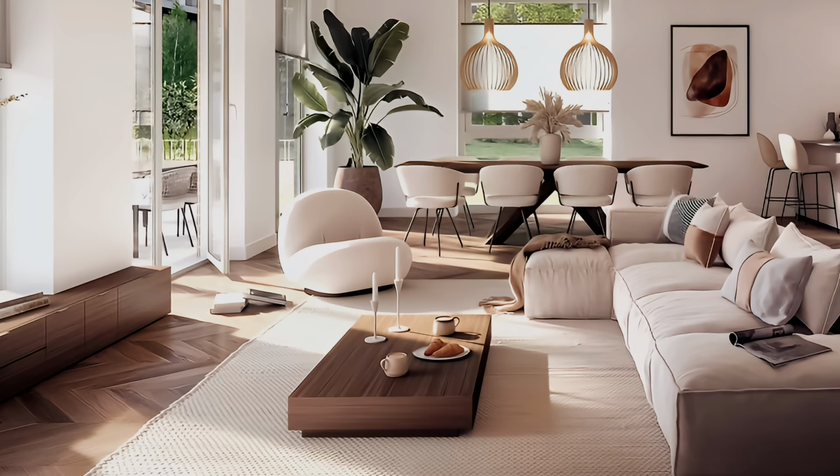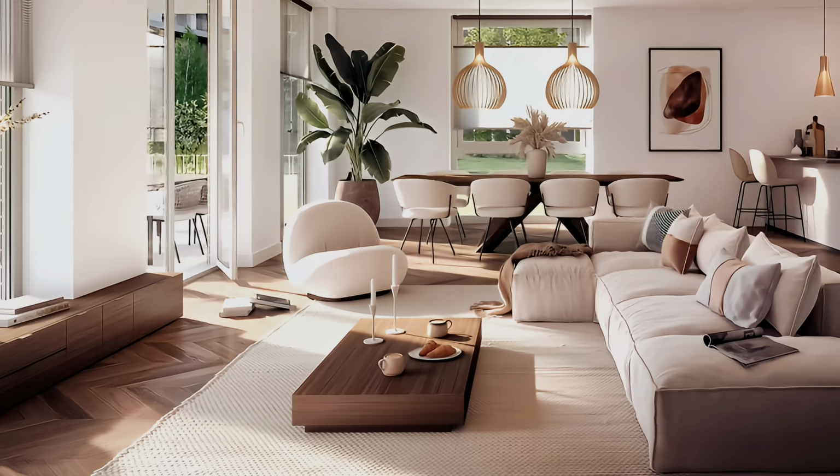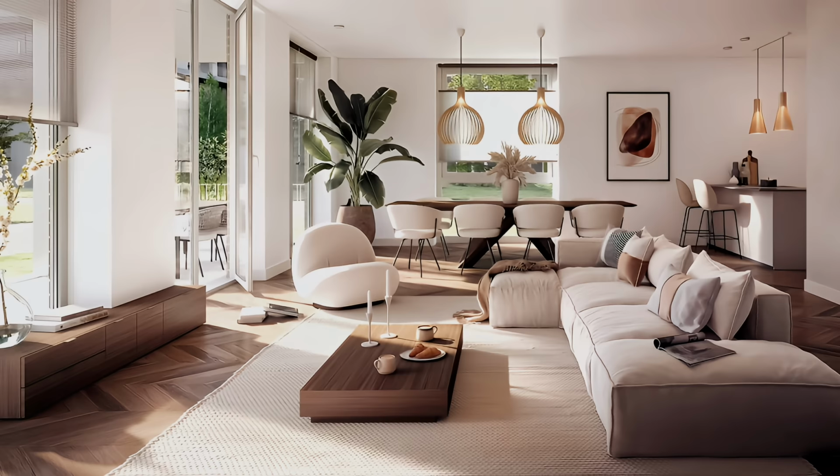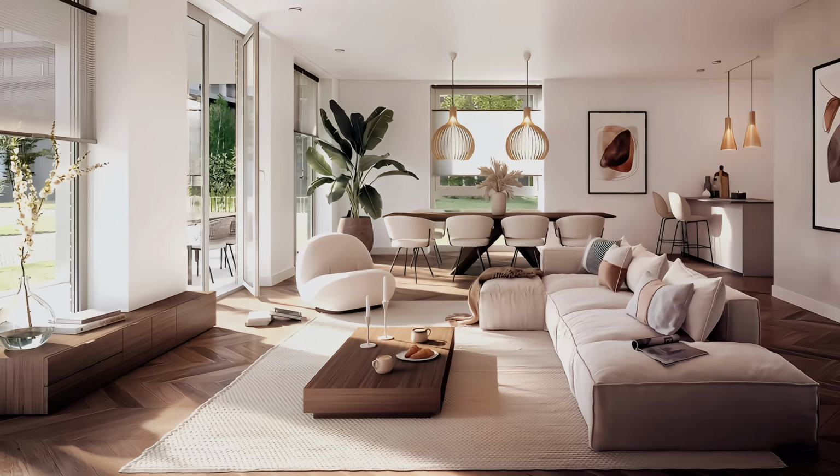Large windows allow natural light to flood in, enhancing the room's airy ambience. The dining area is illuminated by two hanging lights. Artwork hangs on the wall, adding an artistic touch to the space. Green plants inside and outside add a touch of nature, making the space feel fresh and alive.